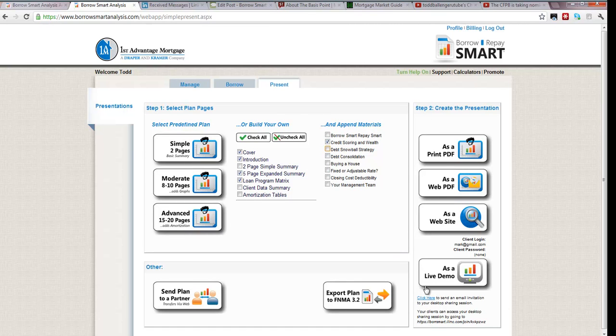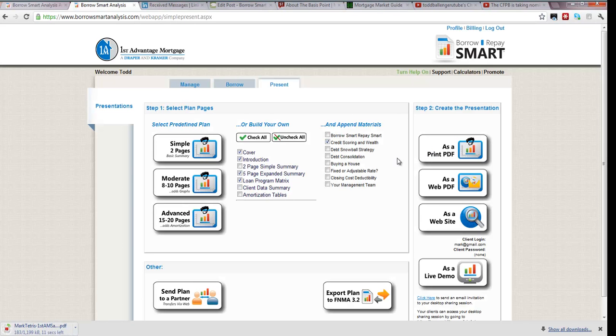And then I have 4 different ways that I can present this information to Mark. I can present it as a PDF. So I'll click the As a PDF button, and it'll take about 15 seconds to go in, pull all of his information together, and build a report. And then it's going to open that report up in Adobe Reader, and you're going to be able to email that report to your client or do whatever you'd like to do to get that out to him.